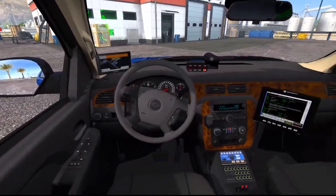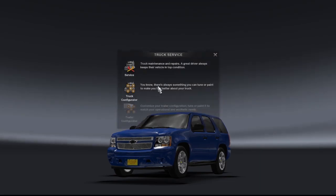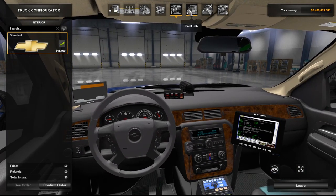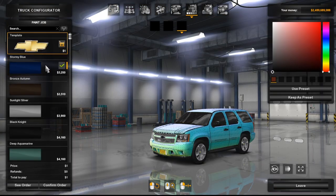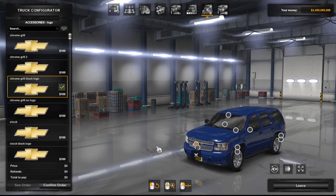So, let's go ahead and hop into the paint shop here and take a look at the different customization options we got today. Let's go ahead and do configurator. So we only got the one cabin, just the regular 07 Tahoe. One chassis, one engine, one transmission. Standard Chevrolet interior. I like to do different paint schemes. And you can also do a weird template one, which is that. It's kind of weird. We're not going to do that.